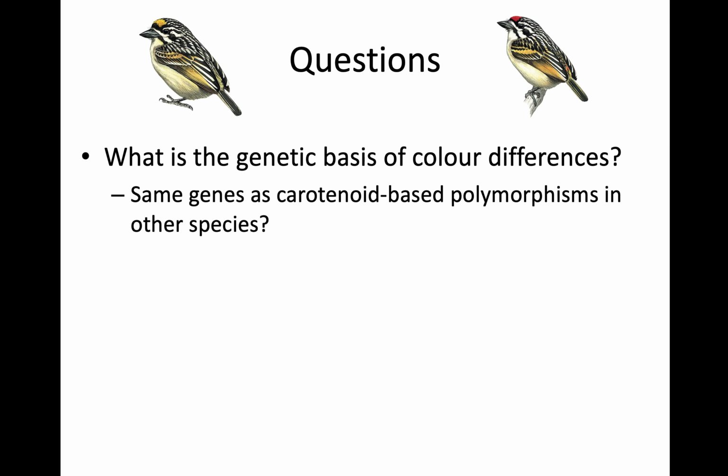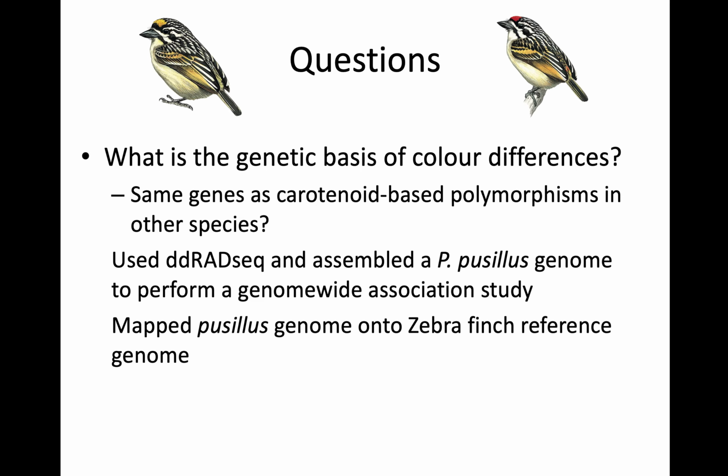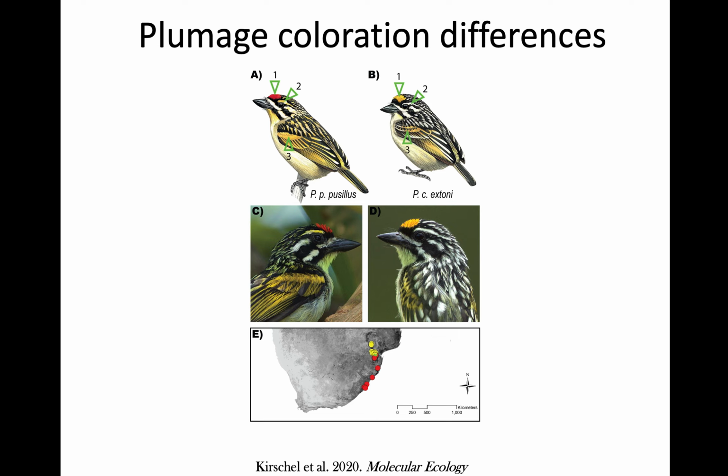We've gone on to ask what the genetic basis might be for their colour differences. Might the forehead colour be explained by the same genes as carotenoid-based polymorphisms in other species? We used ddRAD sequencing and assembled a genome of red-fronted tinkerbird Pogoniulus pusillus to perform a genome-wide association study, and we mapped our pusillus genome onto the zebra finch reference genome. We focused on three plumage coloration patches, but I'm going to talk about the most prominent one, which is the difference in the forehead colour, after which the common names have been described. And this is based on samples across that contact zone in southern Africa.